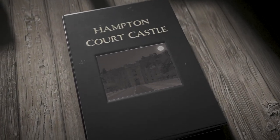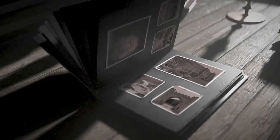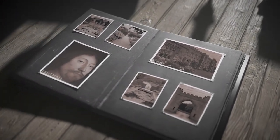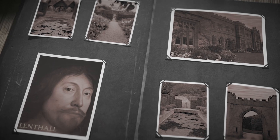Hampton Court Castle's estate was formed in the early 1400s by the merging of two manors, Hampton Richard and Hampton Mappiner. This was granted by Henry VI to Sir Roland Lenthal on his marriage to Margaret Fitzalan, a cousin to the King and daughter of Richard, the 4th Earl of Arundel.